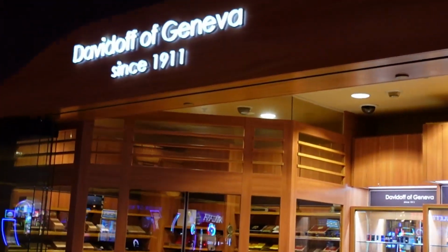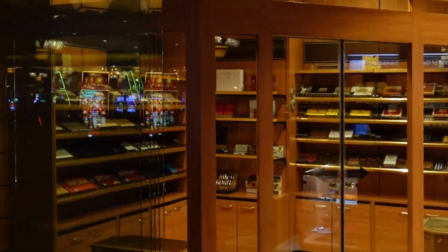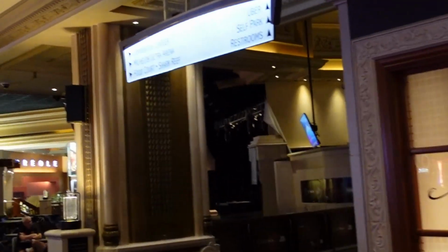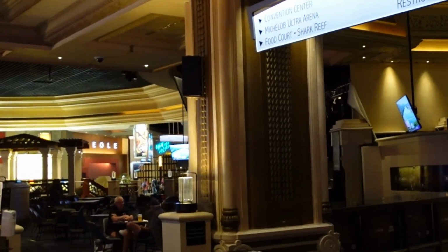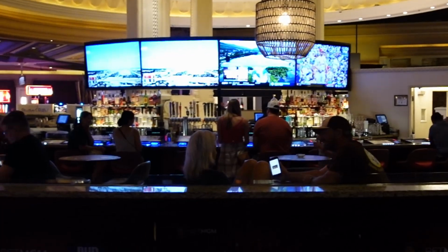Next door to that is David of Geneva, where they have watches and cigars and stuff. Next over here, they do have this little bar here, which looks pretty nice. It's pretty cool.